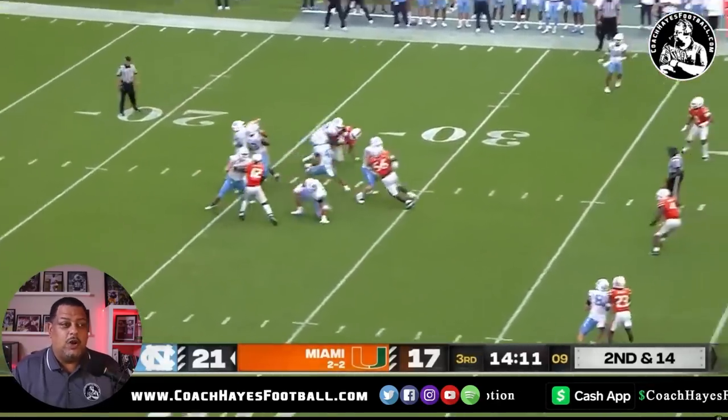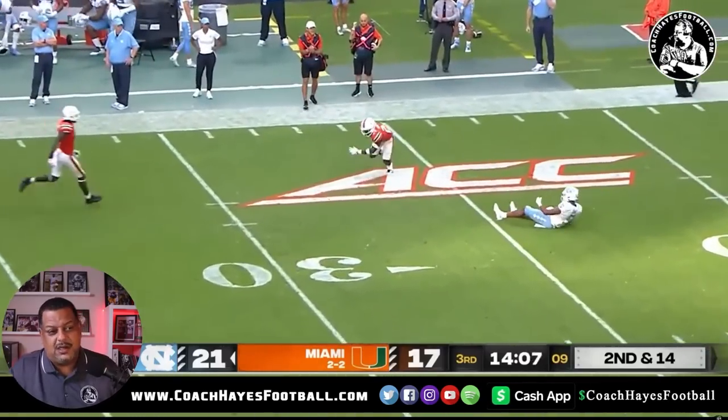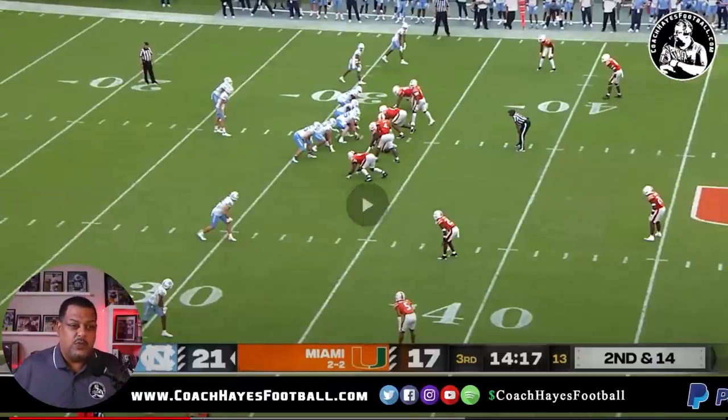Cam Kitchen did this all in high school. Middle of the field safety, and he makes a play on the deep ball. He has done it numerous times. I wish he could have stayed on his feet to return it, but I get it. Hey, it's a great pick. But here's why this play is really good.